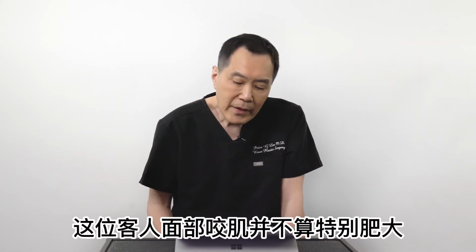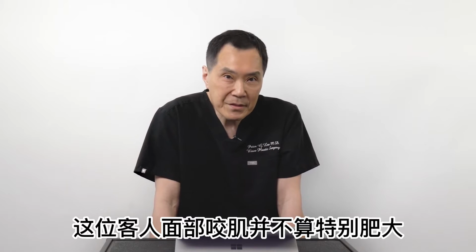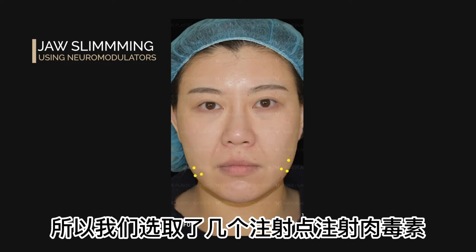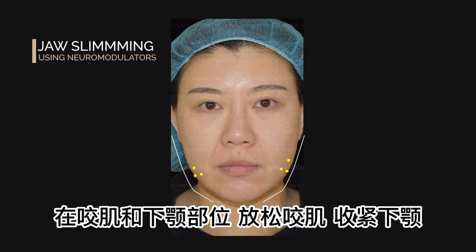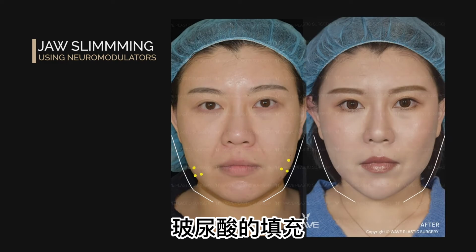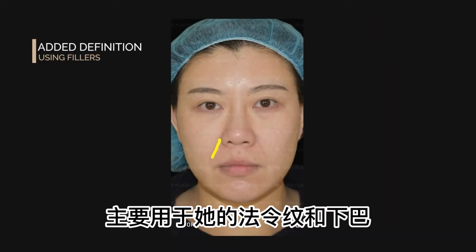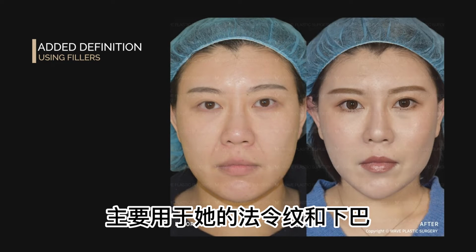So in terms of utilization of neuromodulators, now she's not one of those typical patients that has huge hypertrophic masseters or a wide jaw, but she does have some degree of that. We did inject some neuromodulators to the masseters to reduce the fullness and the width of her jaw. Then what we did was we took a filler and we injected into the nasolabial fold as well as the chin area. And we use hyaluronic acid fillers for this.